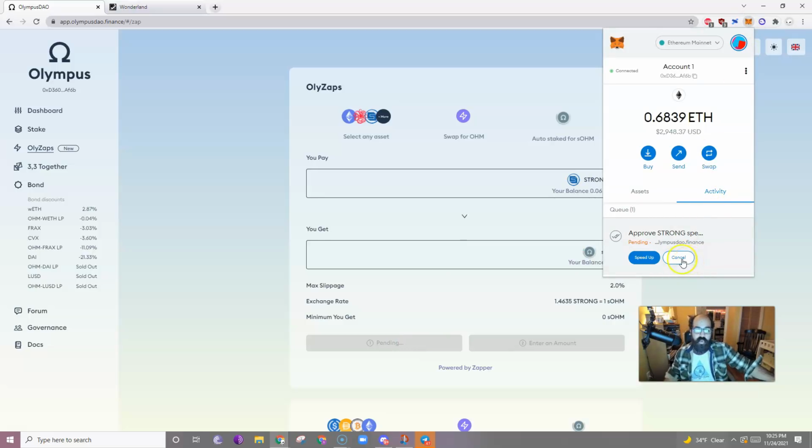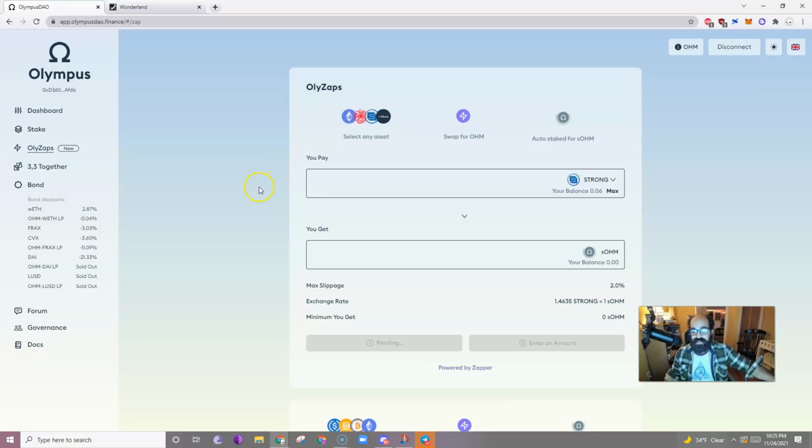Okay, anyways, we are going to now talk about Wonderland Time. So that's OlyZaps, right? You can take any asset on the Ethereum blockchain. I imagine any asset, because this is not necessarily a really popular asset. Neither is, well, Strong is kind of popular in some circles. But these are the assets in my wallet. I think that's why it's populated up here, which is kind of cool. But you can take these assets and zap them directly into staked OHM, which is going to save you at least one transaction, which can be meaningful on the Ethereum blockchain.